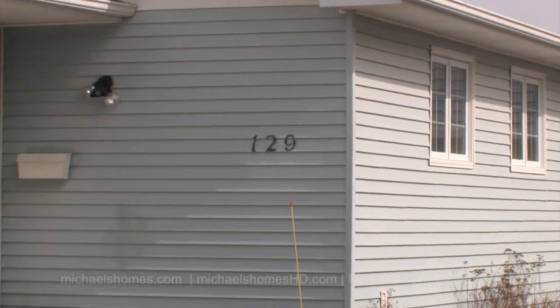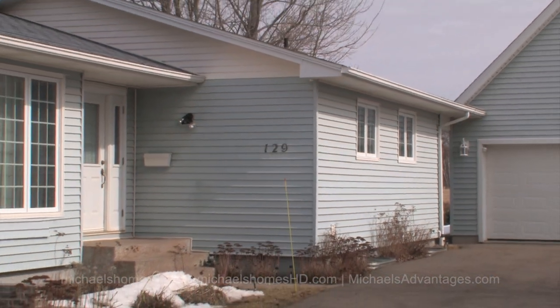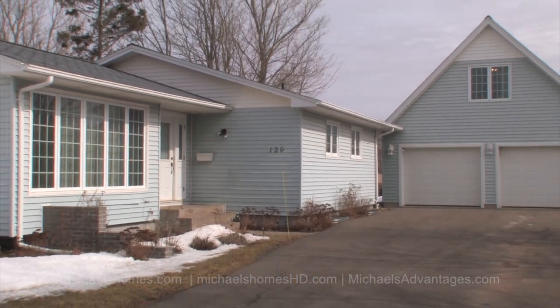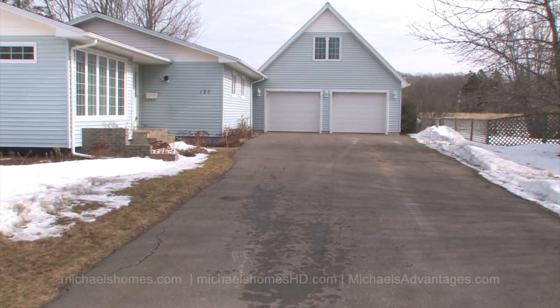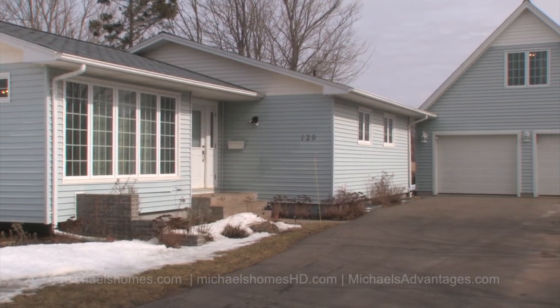Today, we're looking at 129 Balcom, which is a beautifully renovated home, plus a double car garage that has an apartment above it. Also on the property is a super long, super wide, double width driveway.